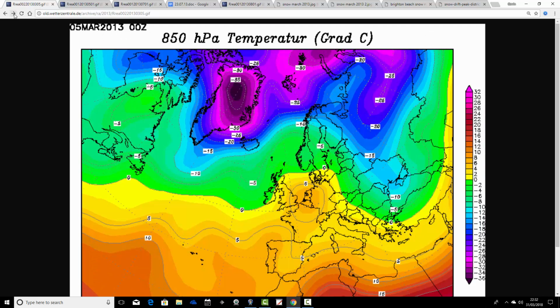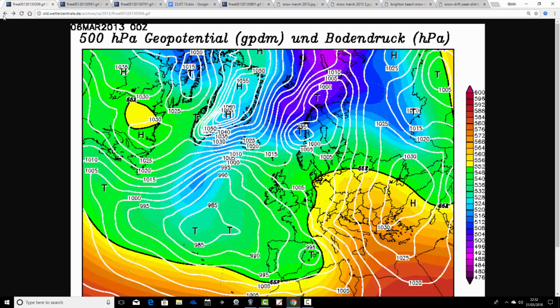There's the upper air temperatures for the 5th of March. This is the warmest point of the month, and the upper air temperatures do look nice and spring-like. But by the 6th, already we're starting to see signs of a change. That high pressure that brought that little burst of spring is collapsing down towards the Black Sea as low pressure is developing in the central Atlantic, and high pressure is building up over Scandinavia.